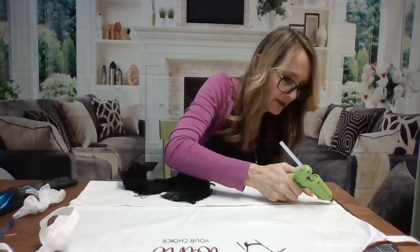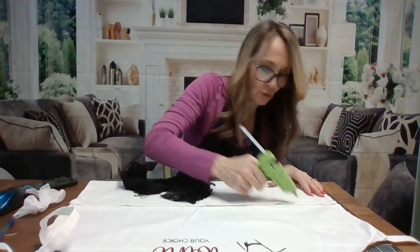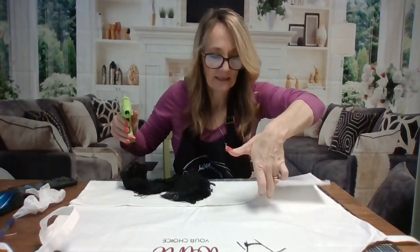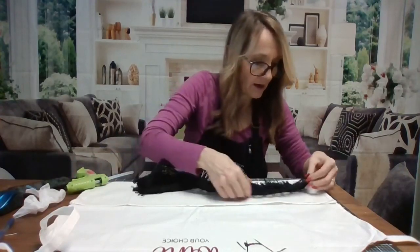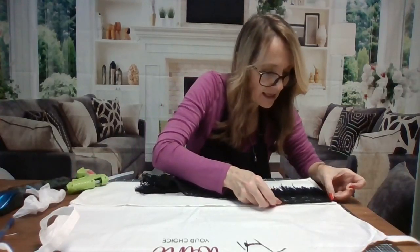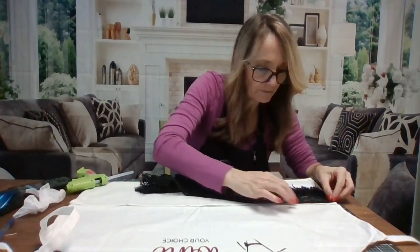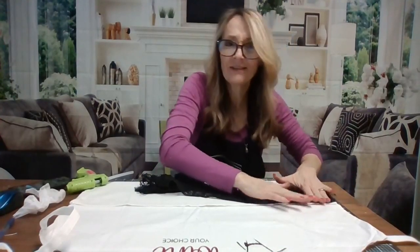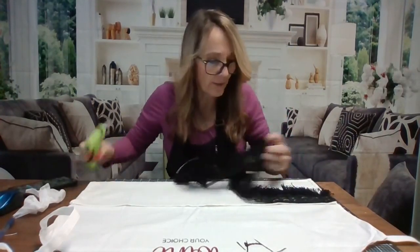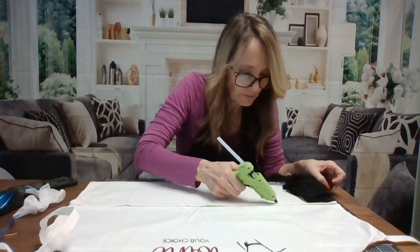So I'm just going to go like a little zigzag. Now, we don't want to glue this piece to this piece. We just want to glue on the hem at the bottom, because that is where we want our trim, and we definitely don't want to close off these cute little pockets we're going to make. Okay, let me keep going here.